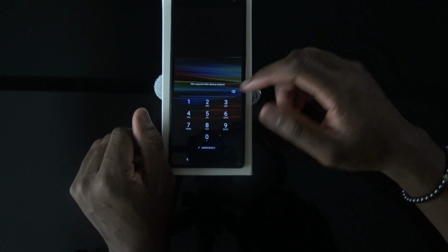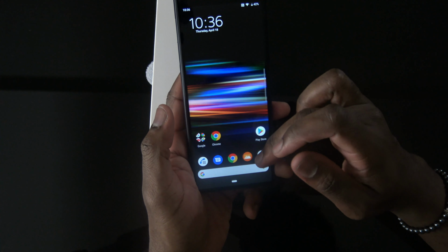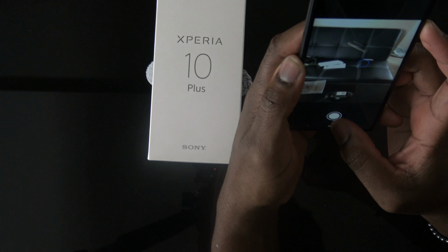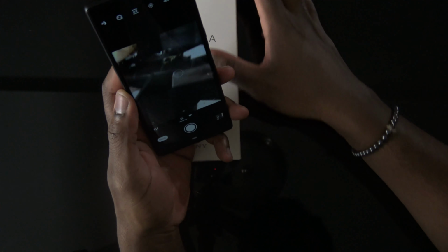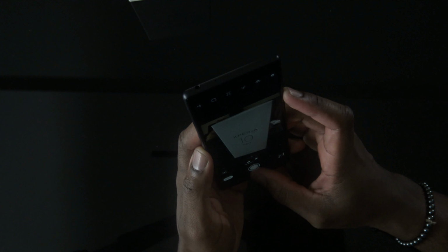Okay. Like I said, camera did crash a couple times. Let's see if we're good after the restart. Okay. So back in, let me go ahead and try that once more. Okay. Try another one. Okay.